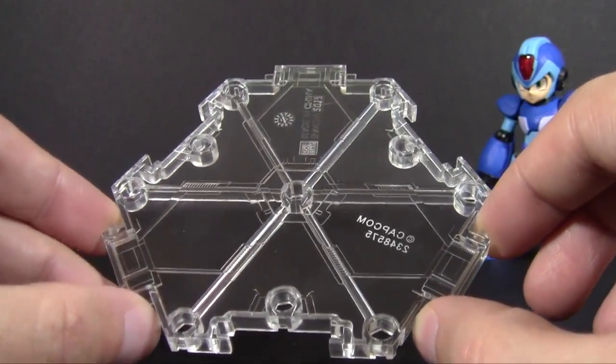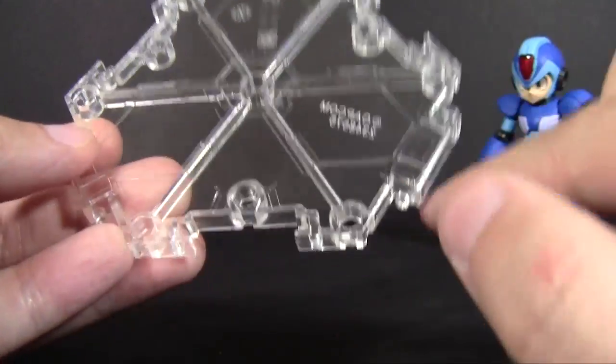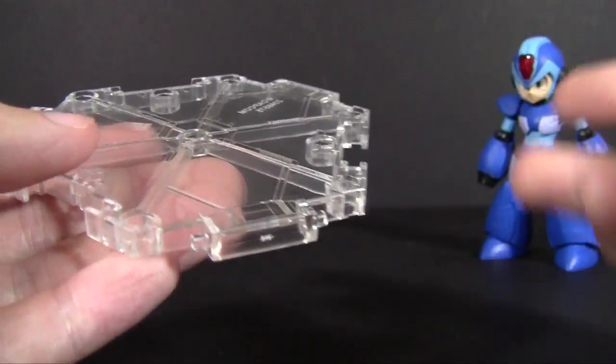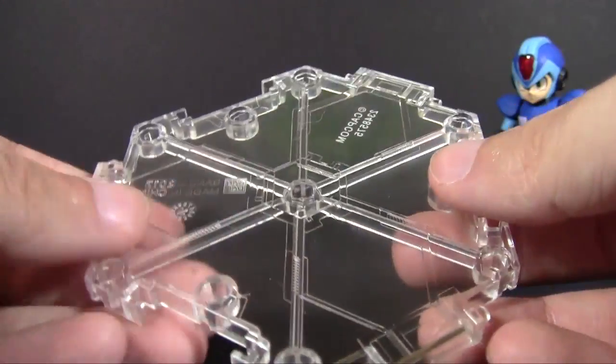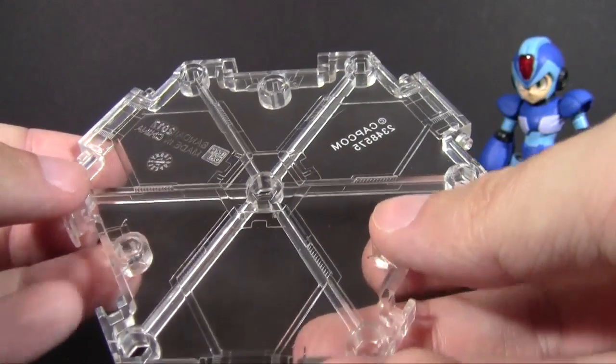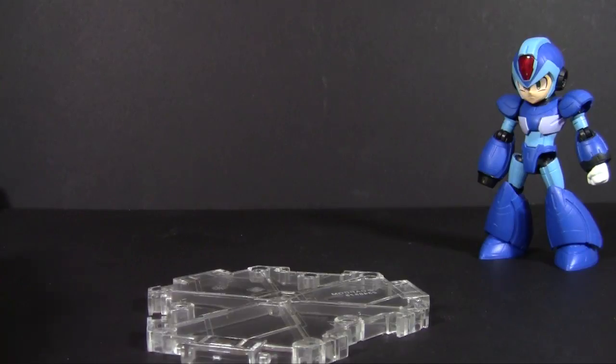But the idea here is all these have interlocking sections, 3 and then 3. So all of these stands from different toy lines or different figures from NXEDGE can piece together. You also notice a ton of holes in it, so lots of positioning for whatever poses you want to do. The interesting thing is the arms it comes with.